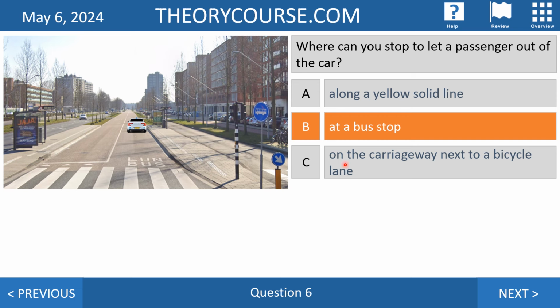And the last answer, on the carriageway next to a bicycle lane, you're not allowed to stop on a bicycle lane, and also not allowed to stop on the carriageway next to a bicycle lane. So answer B is the only right answer. And those were the 6 questions for May 6th.